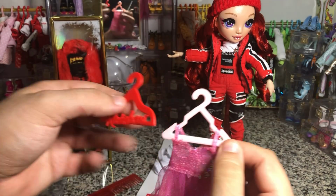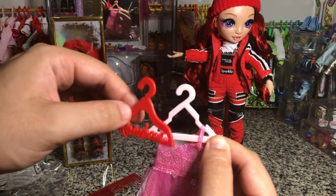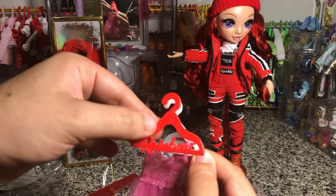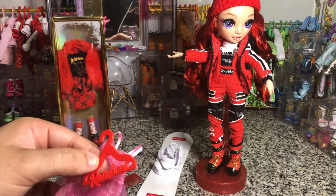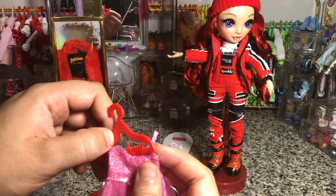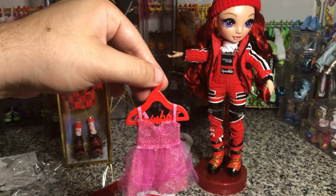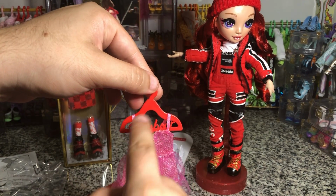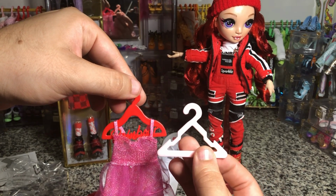So like before, we had these kinds of hangers where if you had a dress, you could slip those little straps on there. You can put them on there and they do stand because it is a little bit more curved, but I felt like this was just more secure.